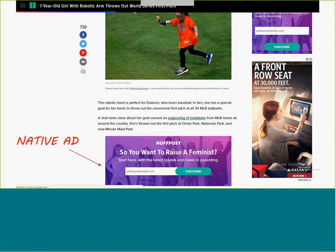I really like this example because if you look on the right-hand side, these are just static banner ads. This Delta ad is very easy to ignore. I'm going to pay no attention to that Delta ad. But if I'm interested in this article and I'm actually reading it on Huffington Post, and this is placed in between two paragraphs, I have to look at it. My eyes are just naturally going to skim over it. So they get much more exposure than typical banner ads.